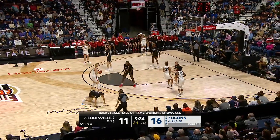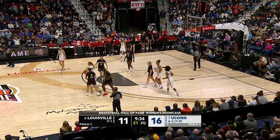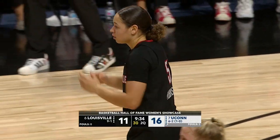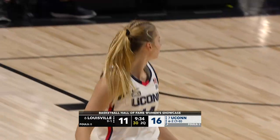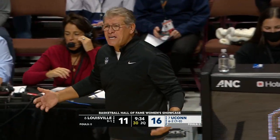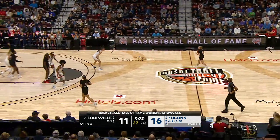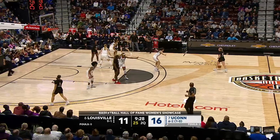Juhas back into the game, and Juhas gets called for the foul. See, I don't understand that one. When a player catches the ball, they should be able to face up. Unless she sticks her hip out, and maybe if we have a chance for a replay, we'll see if she sticks her hip out, then that is a foul. Hold that thought, because Louisville's ready to go to work with Van Lith.